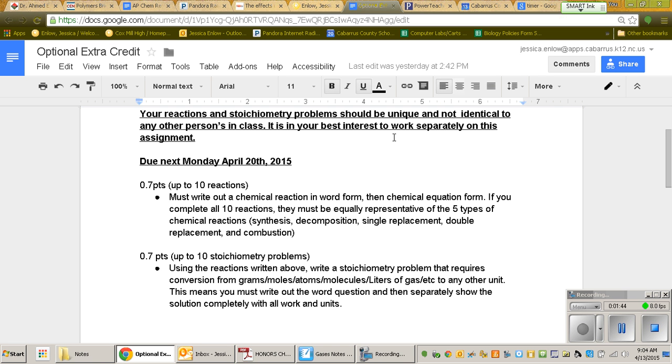The stoichiometry problems are basically you writing out a stoichiometry problem like you had on your problem set 12, like 10 grams of hydrogen reacts with 10 grams of oxygen, how much water can be produced? Okay, simple question, but show the solution for it as well. So you can get up to 0.7 points back for each of these. This is a sum of 7 points here, 7 points here, so 14 points total.